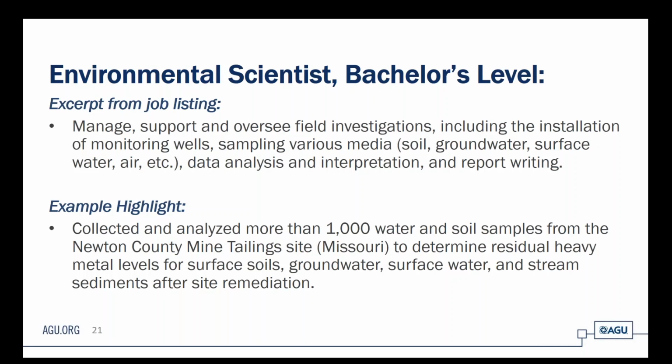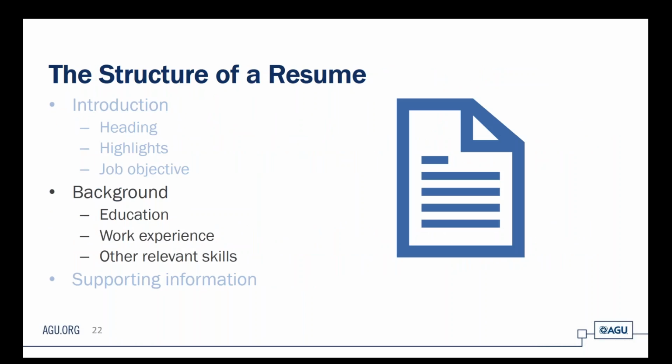So, car analogy, context. Where did they do this? It was at a mine tailing site in Missouri. So they were out in the field and they told us where they did it. Action, they collected all of these samples and analyzed them. And the result, they were able to tell which heavy metals were present in the soils, groundwater, surface water, and stream sediments. So here we were able to make a pretty close match to what the employer was looking for. That's the highlight section. So let's go on to the next.